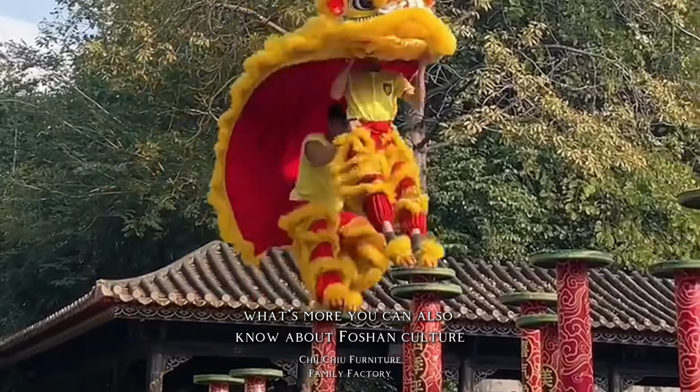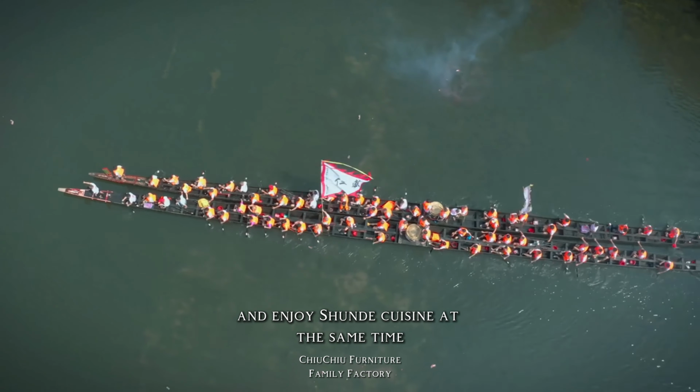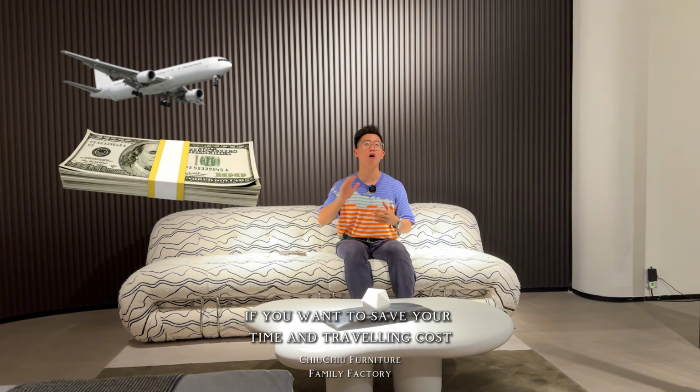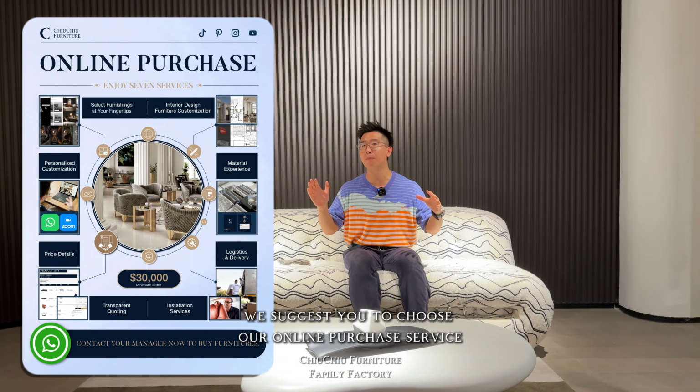tour. What's more, you can also learn about Foshan culture and enjoy Shunde cuisine at the same time. If you want to save your time and traveling costs, we suggest you choose our online purchase service.